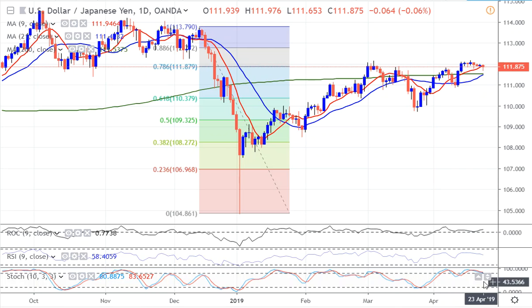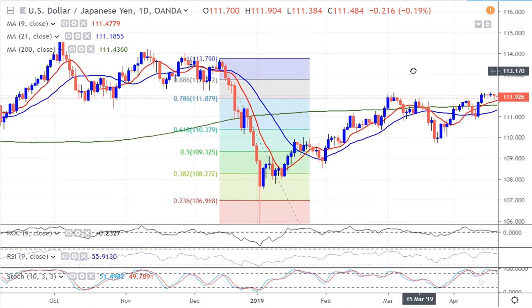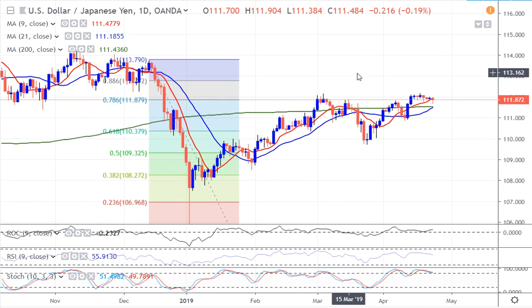Although if you look at the stochastics, we are pointing lower. Our RSI is pointing lower. Our ROC is just not going anywhere. And we are looking at this 200-day moving average. Let me have a look, where are we coming in today? On the moving average, the 200-day is coming in at 111.53. You've got the 21 at 111.49. And obviously we are just kissing the 9-day, and that's coming in at 111.94.